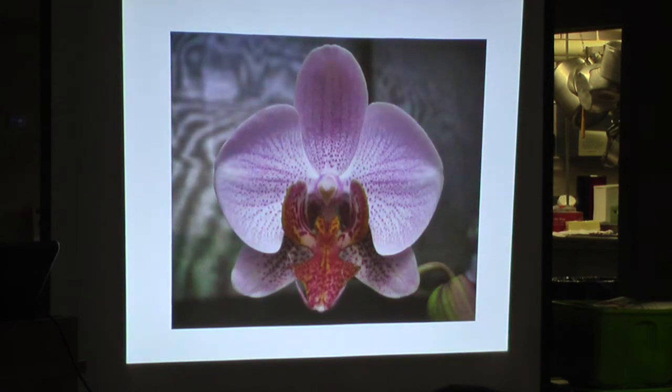Every once in a while, you get something that reverts to what the parent did look like. Here's a pretty lip again, and the spot diffused across there, but the form is no better, and the size and the color really are no better than the parent. So from a breeder's point of view, this was a failure, but it was fun.